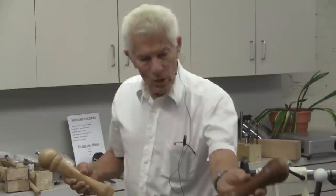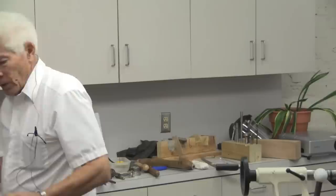The wood's either got faults in it, it's got cracks. You've got to shift it around. You design as you go. And these are just some of the different pepper mills that you can turn with the design in the bottoms. You got 10 each, 12 each.